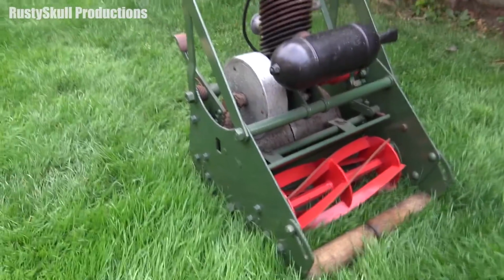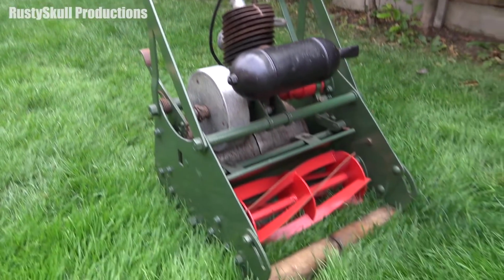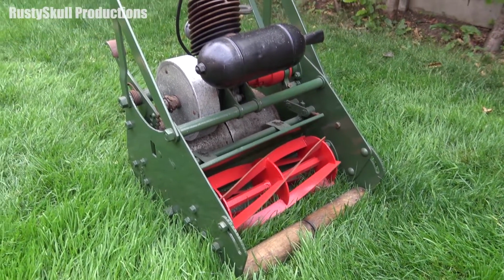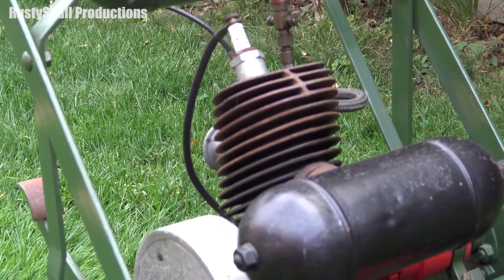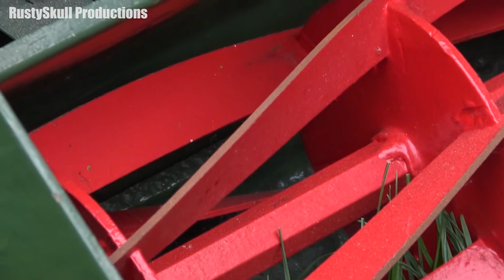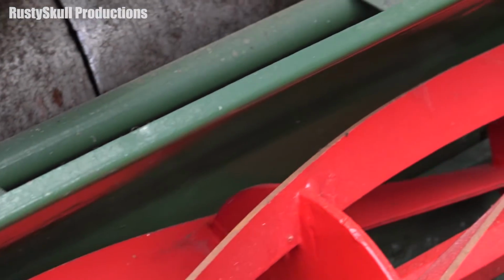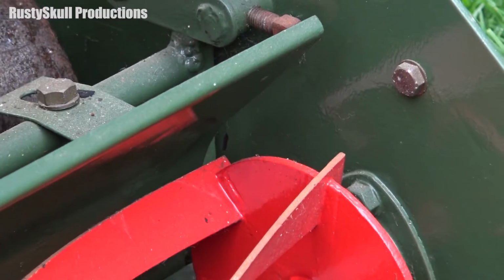A lovely mower. Wonderful old mower. Completely restored. It's not even that badly rusted after sitting in the shed for 12 years. Blades all sharpened. Doesn't really even look like it was used after it was restored, does it?